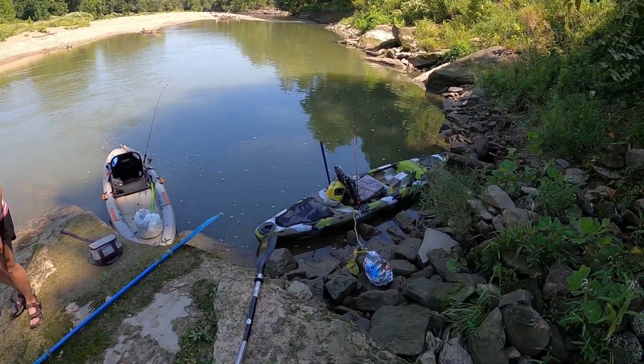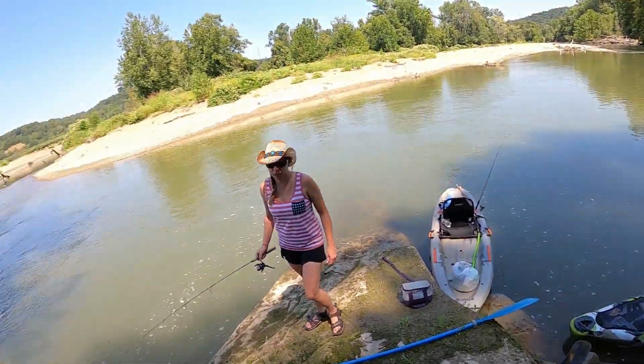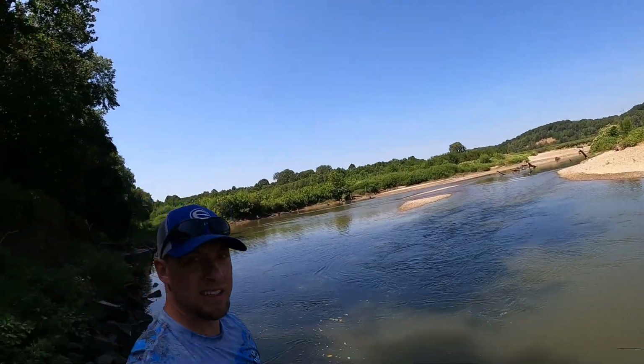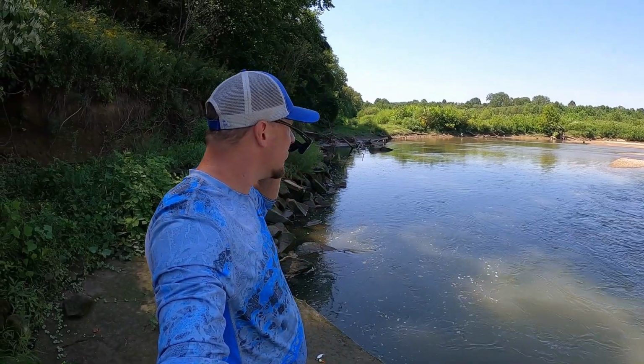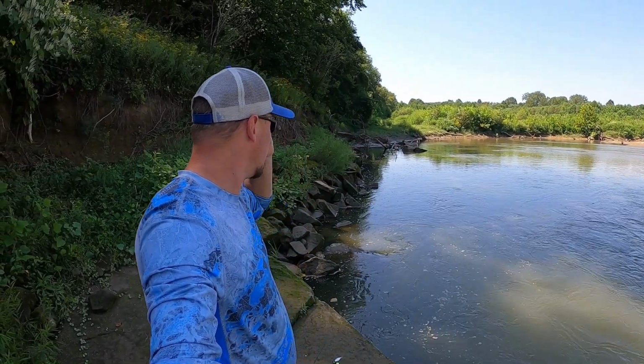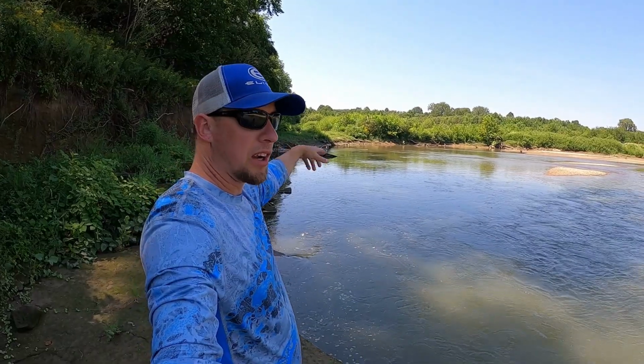Well, welcome to Turtle Island. What's left of it? Well, here's what's left of Turtle Island. That's it. There are 2 hidden ponds back here. I call them a pond.